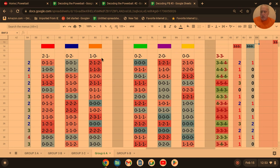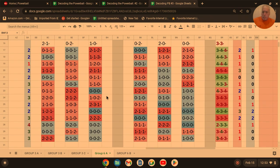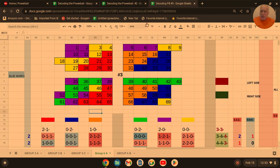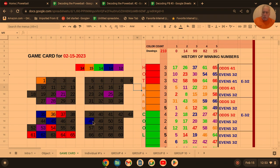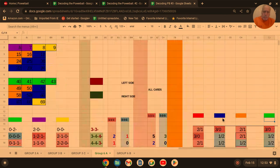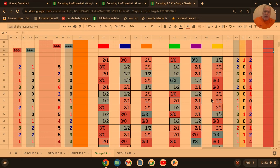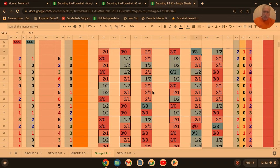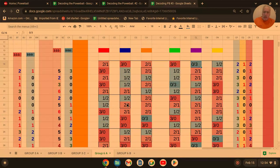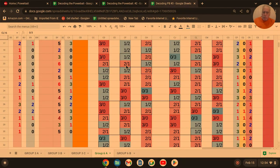Certainly this orange really sticks out. I'm going to go with the orange, and I get rid of that 48. And that's it. And moving on. Again, I'm looking for a 03 that hasn't come up in a long time. And certainly this blue kind of fits the bill. But I'll leave it alone.